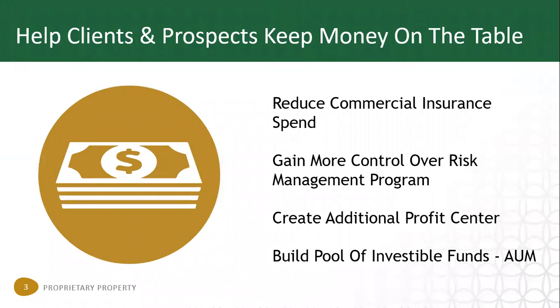Another great benefit is really creating an additional profit center, which we'll speak to, and then also building a pool of investable assets or assets under management. So all of those can be huge benefits for your clients and for the businesses that you serve, but also these can help you attract new business as well by using the bundle program as a door opener.